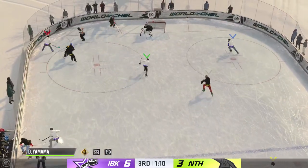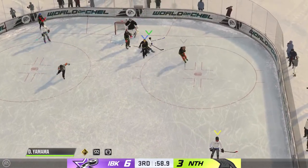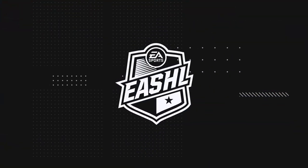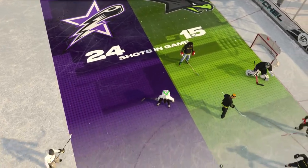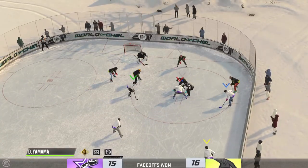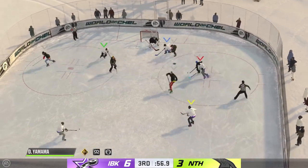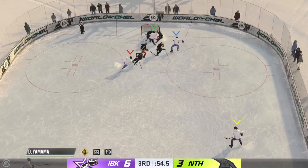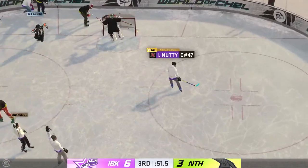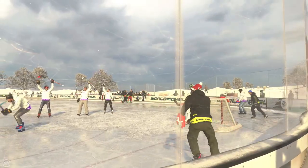Looking to make something happen along the boards. Swing and a miss! Ferraro's going to hang on for a whistle. Minute to go finally in this one. Big save in front. Save made by the goalie. He scores! This might be a where were you moment for so many of these fans.